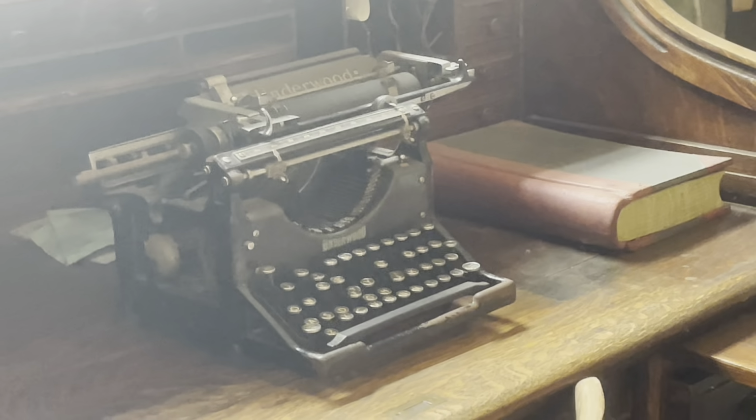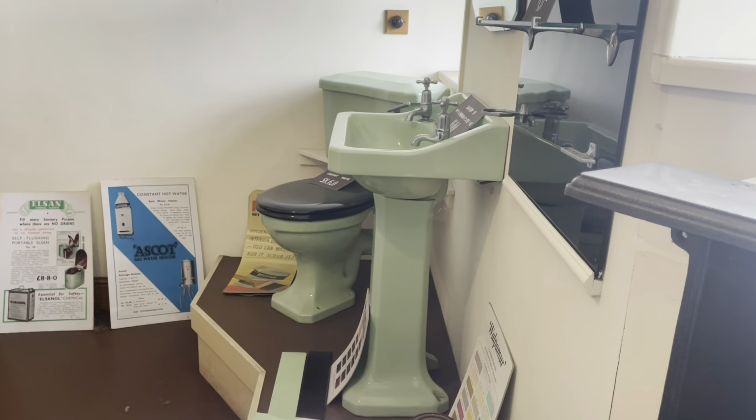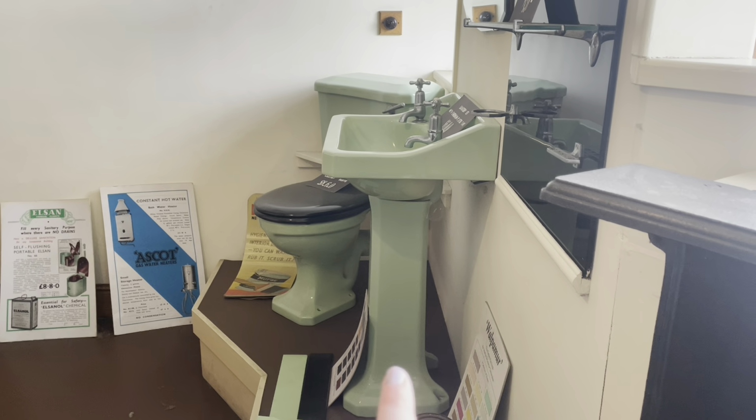Look at that typewriter. This takes me back. My nan had this exact set.